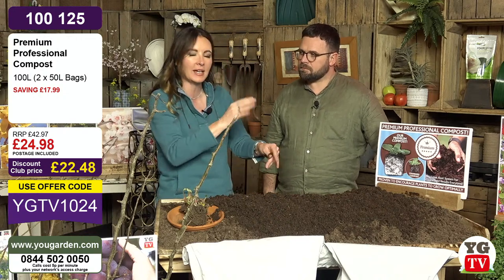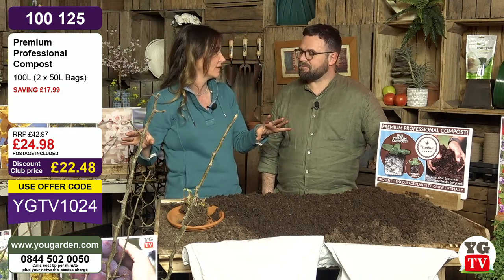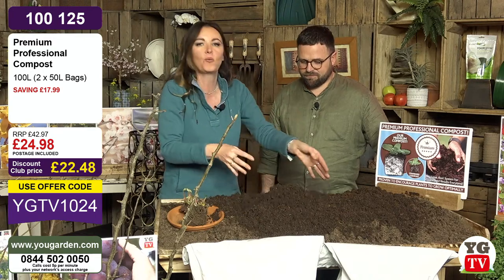This has got exactly the right pH level in it to make it an all-round compost, something you can use for pretty much 98% of the plants that you are going to plant in your garden. I've repotted all my house plants in here as well. There's a wetting agent too.